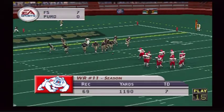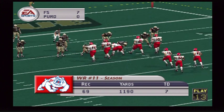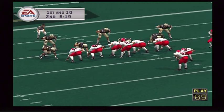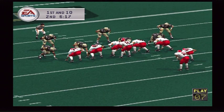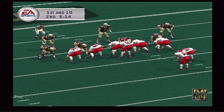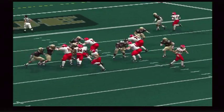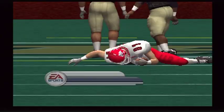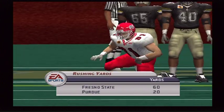It's first and 10. This is the 7th play of this drive. The Bulldogs line up with 3 wide. Number 15 gives it up the middle. They'll bring him down at the 4-yard line. A nice pickup of about 8 yards.